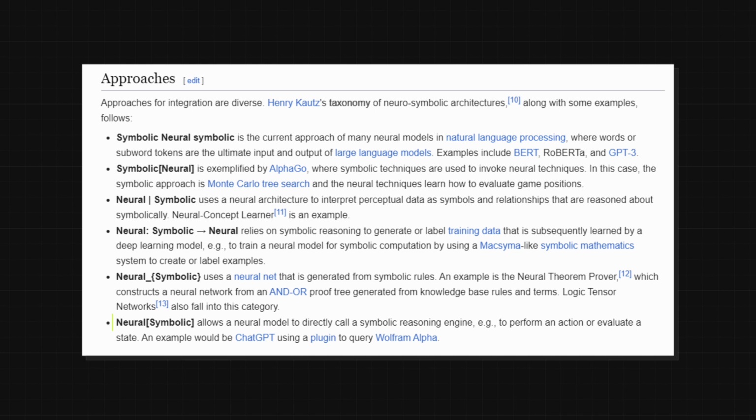This is Henry Kautz's Taxonomy of Neuro-Symbolic Architectures. In short, Neuro-Symbolic AI spans a spectrum of architectures, but we're going to focus on the type where neural networks are integrated with the symbolic system in this video series.